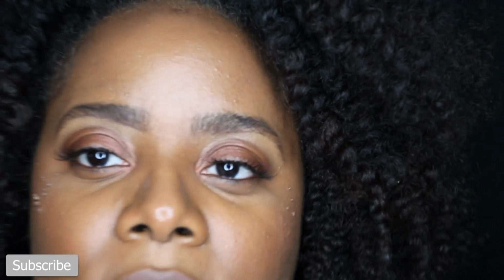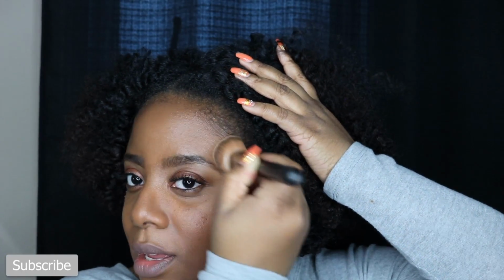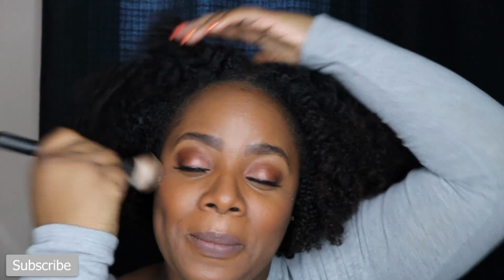So, nose is shiny, forehead is shiny. But that's literally because it's been 12 hours. So, this stuff is bomb. Just taking my brush and let's see if that helps so that way I don't have to use blotting paper or a napkin or anything.